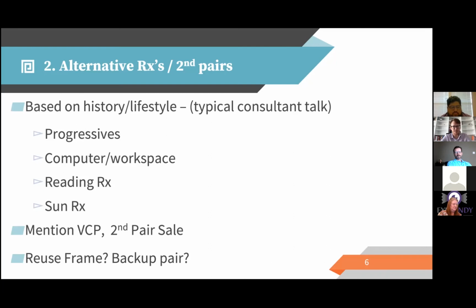Another thing I'll do is, it may come up in this consultative conversation that they may or may not want to reuse a frame. I'm all for that. I'm not going to tell them no. Sometimes I'll bring that up if I know that there's a budgetary restraint. Say, listen, you can get a new pair. You can reuse those frames for your computer. You're good. And what I found out is these patients go out in the optical with the intent of reusing a frame, and they buy 2 anyway.